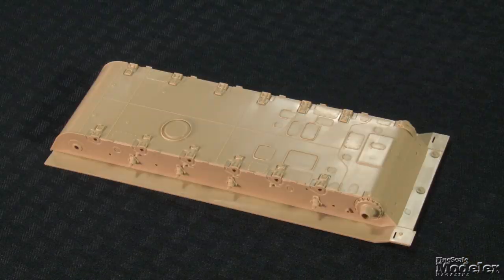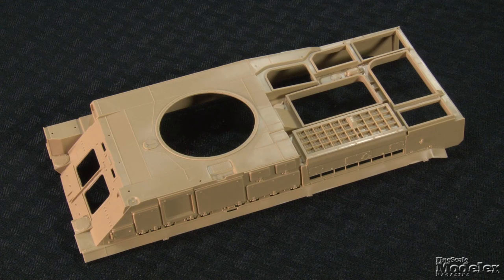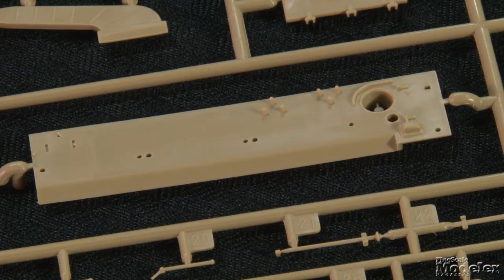a tracked chassis. The kit's hull consists of a lower half with weld seams, hatches, and suspension attachments that mates with the upper hull replete with more weld seams, nicely molded box lids on the sides, openings for engine and crew hatches, and rubber-looking fender skirting. The rear panel is separate.